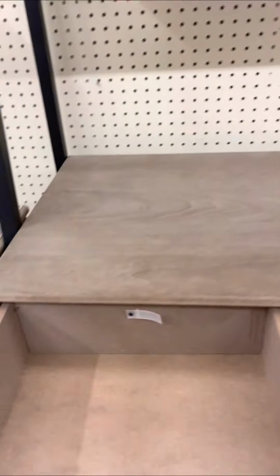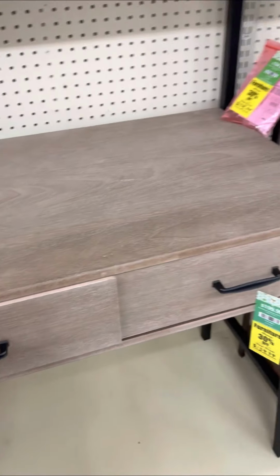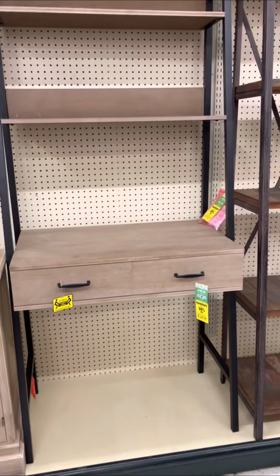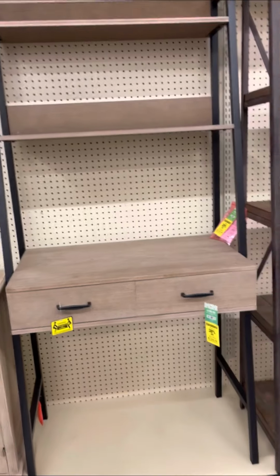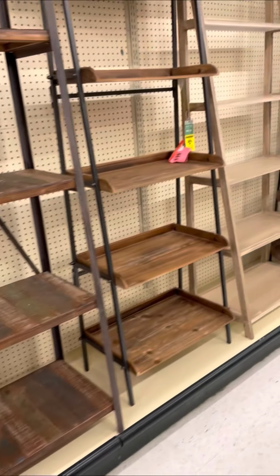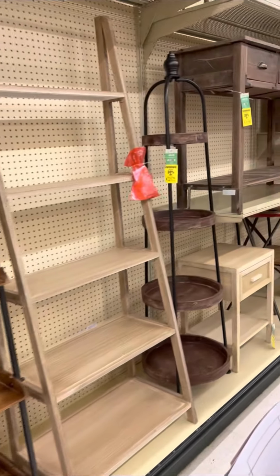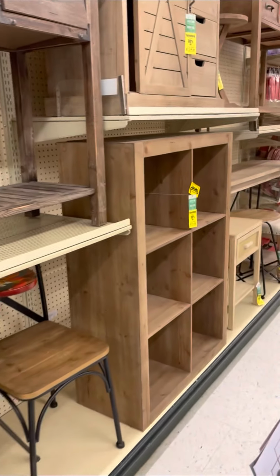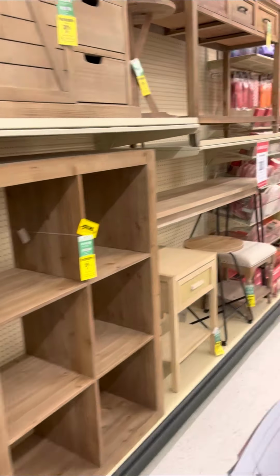Because I am a big book collector. It's kind of like pressed cardboard filling. Kind of weird. Wasn't expecting that. Beautiful bookcases. This store is just so awesome. I haven't been here in so long, and I'm just taking my time going through everything. Not rushed, not late. Just enjoying all of the fun.